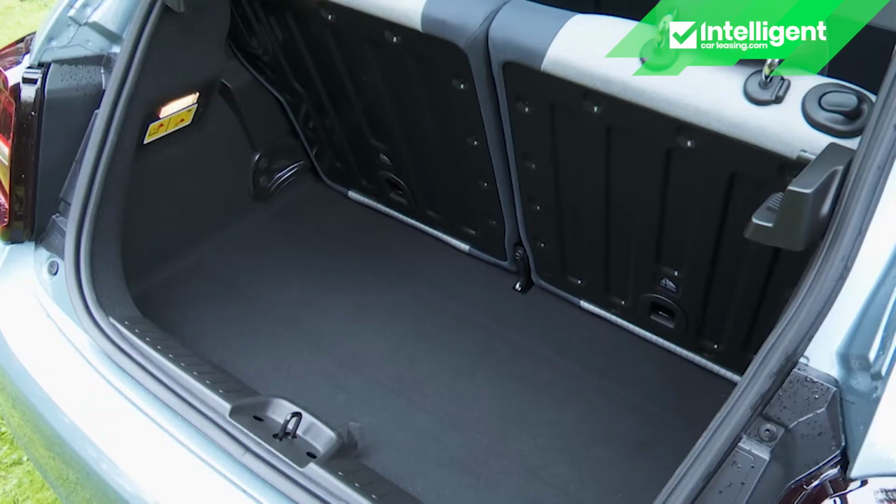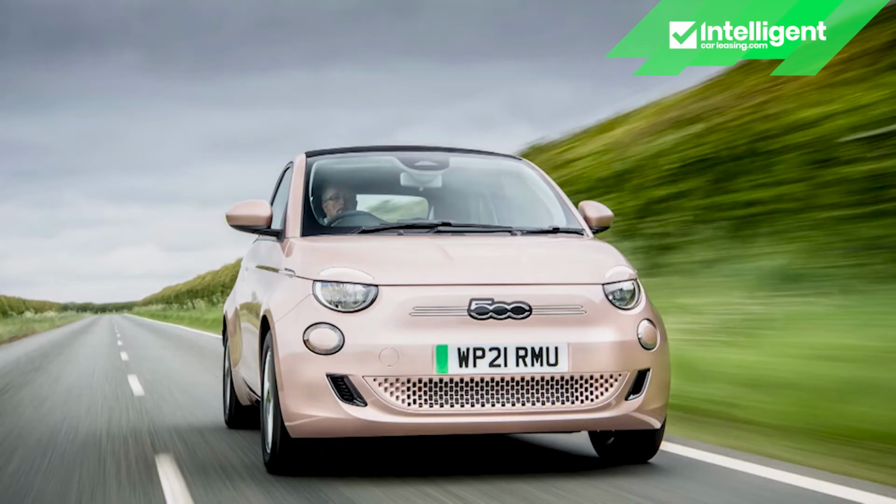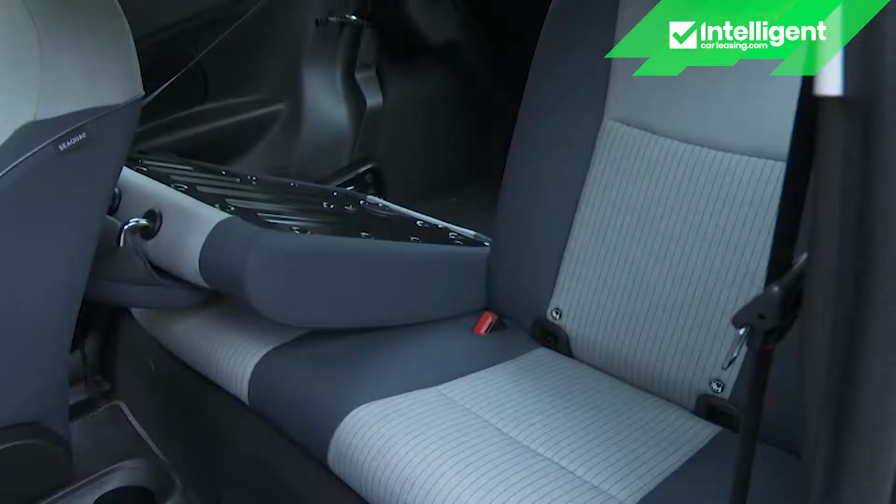3 carry-on cases will go in, or 2 with the convertible version. It has the same capacity, but more restricted access. The entry-level Action version doesn't even give you a split folding rear bench, so you can't easily extend this trunk space. Elsewhere in the range, you get this 50-50 bench split.